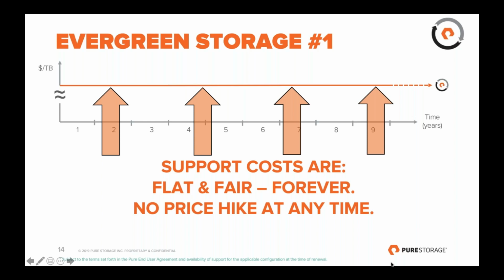So if you want to know what the costs of your support are, the cost in year 1 is the same forever. The support costs specifically are tied to the amount of capacity. So if it's £10,000 to support 100 terabytes, it would be £20,000 to support 200 terabytes. I'm just literally making up some simple numbers there. But again, there's no point where we say, okay, you've hit year 5 or year 6, your costs go up. That just doesn't happen. So number one, you've got very predictable support costs. There's no point where we're going to suddenly increase that.